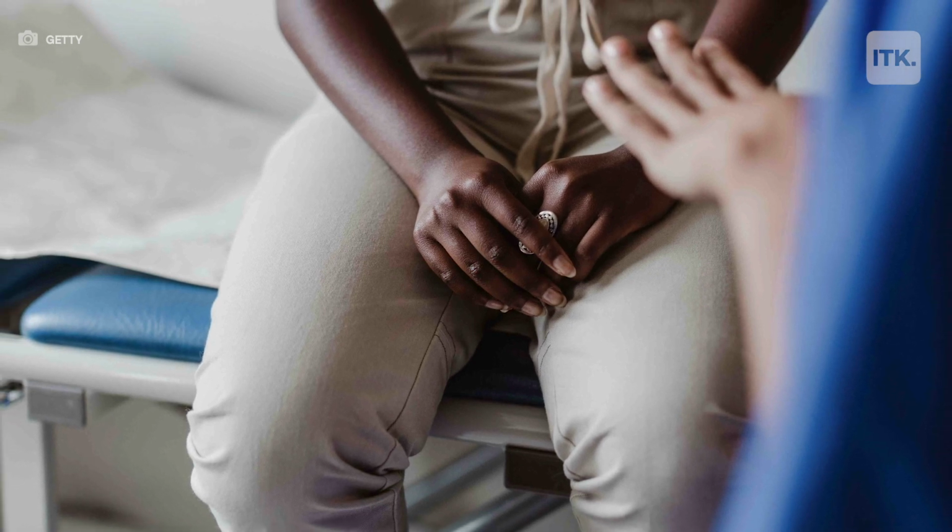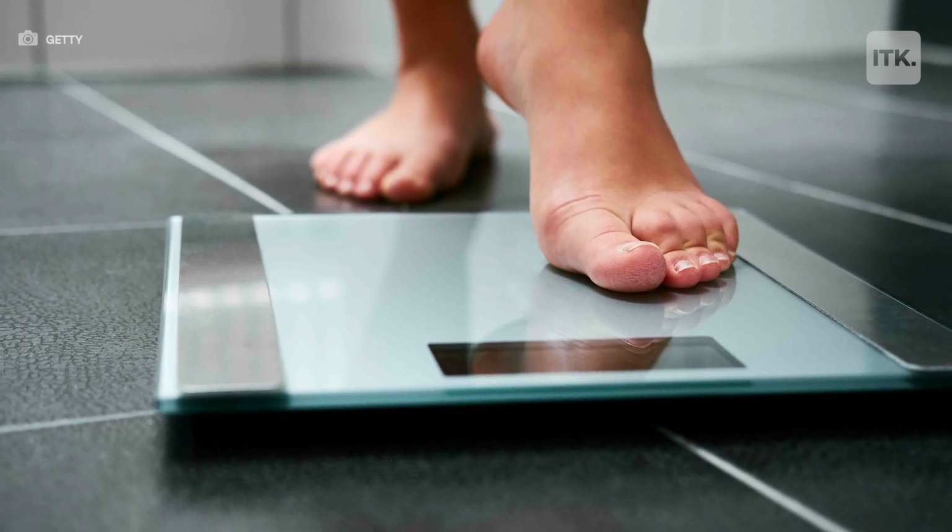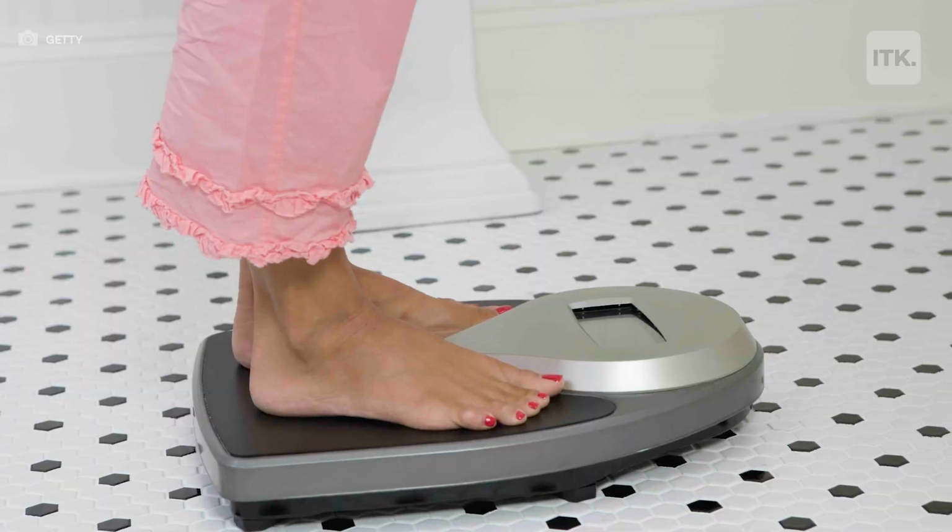You do have to remember to come in every 3 months to get your shot. Also, some users may notice some weight gain. So if you already have issues with gaining weight, I actually would not recommend the Depo for you.